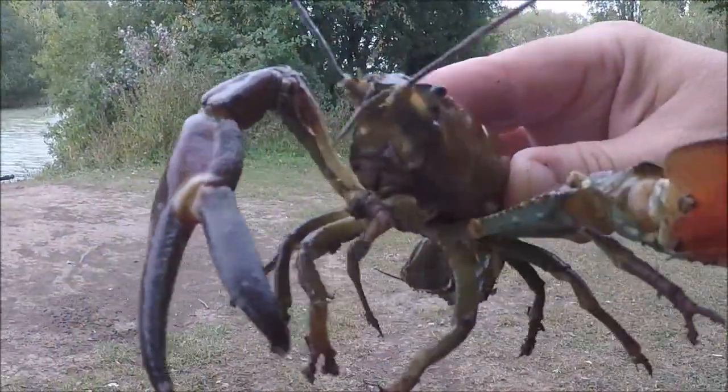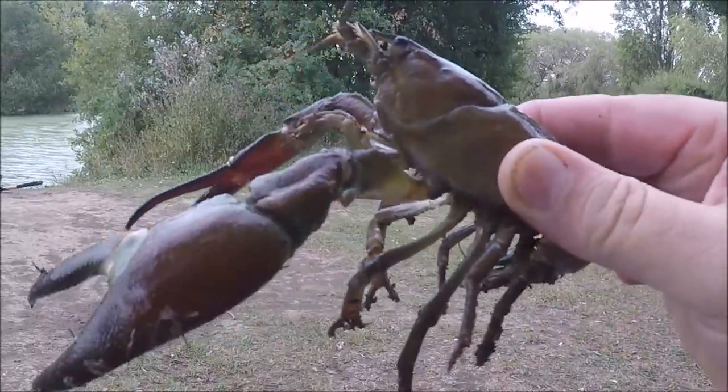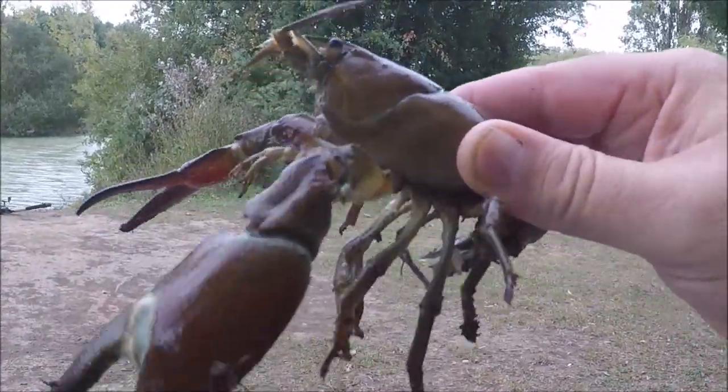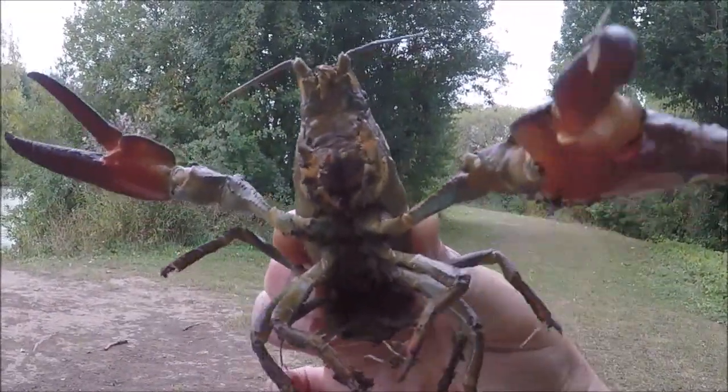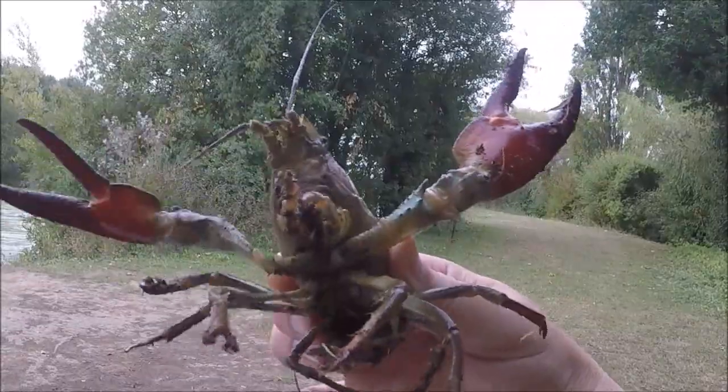They're in all the carp fisheries and commercial fisheries in England and across the rest of the UK. Look at that, that's a beast. Its claws are so big it can barely hold them up out of water.